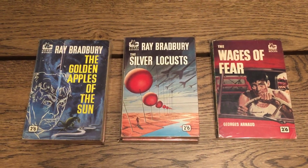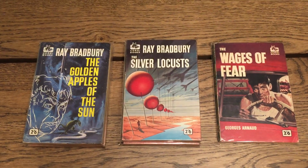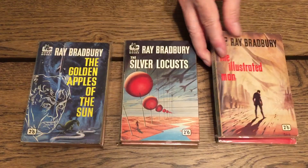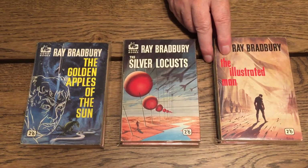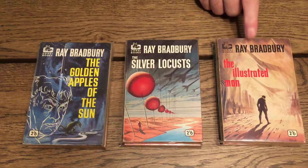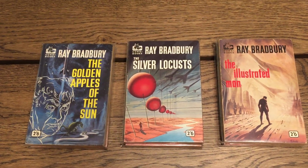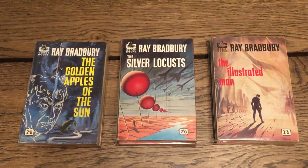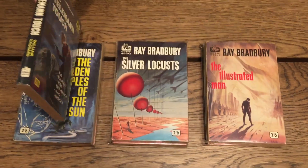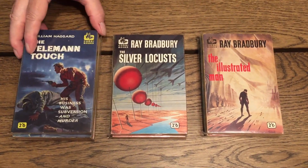Number 818 is The Illustrated Man by Ray Bradbury. This is Ray Bradbury trifecta. This is the second printing from 1960 with new cover art. Number 797 is The Teleman Touch by William Haggard. It's a spy crime book. It should be green. I mean, it's not green, it's black. It could be black, that's right.